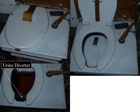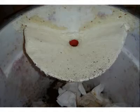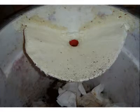And so this was a great system that I bought for about $1,000, and I realized that for about $50 I could make my own, and it would likely work much better. And in fact it does. Here we have a urine diverter, and this is what it looks like from the inside. It's just a half a funnel that goes directly to the gray water and onto the plants.